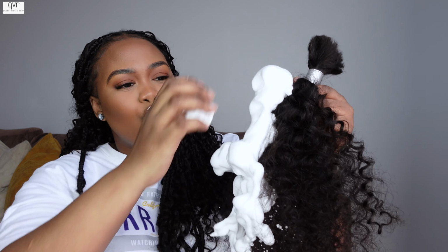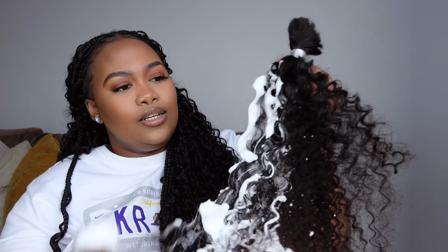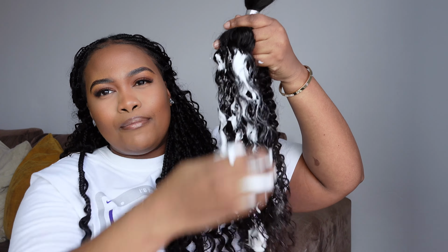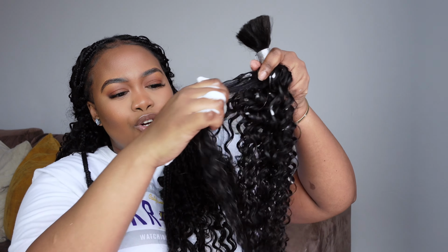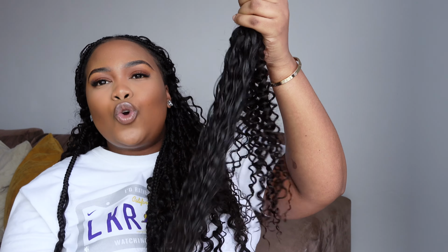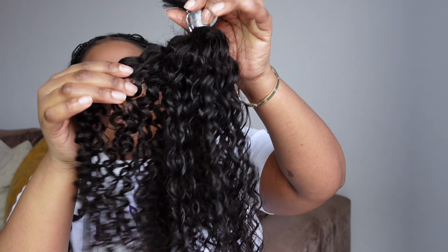So that I can show you what we mean when we say quality. They're just gonna bounce back. So remember guys, you can also use hair conditioner mixed with water to define the curls. Look at that, they just bounce back just like that. That's when you know that you are working with a good quality hair extensions. Back to normal.